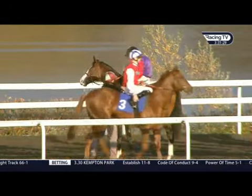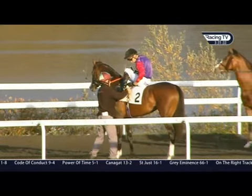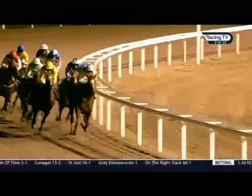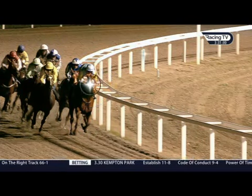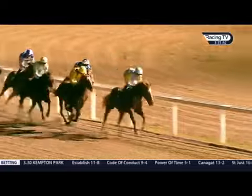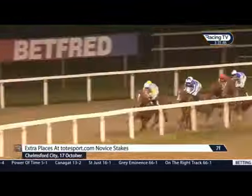Archie Watson's run has just gone through there. That's a Canagat who ran at Chelmsford on debut, not beaten far at all. So Michael Stout's horse was in second that day. The winner just below, I think, a mark of 80. So was there a bit of substance about this? Lots to like? Yeah, it wasn't a bad race, was it, at Chelmsford?